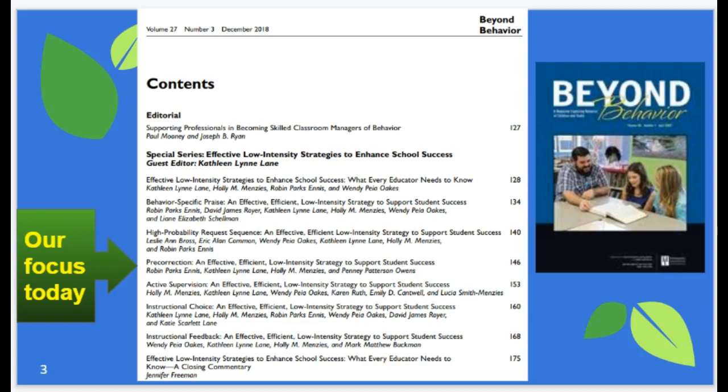So we're focusing on precorrection, which was in a special issue of Beyond Behavior, and I included the table of contents because the strategies that we're using in this series all came from this issue of Beyond Behavior.